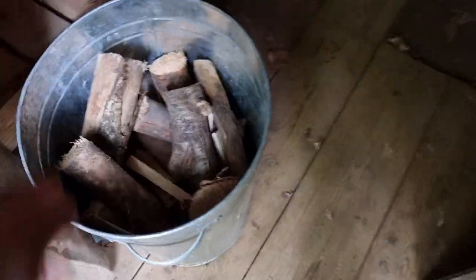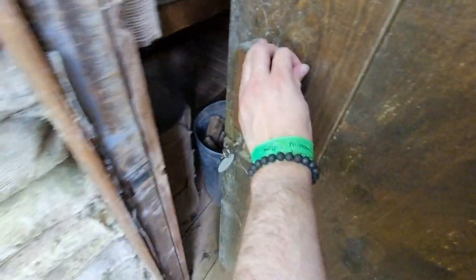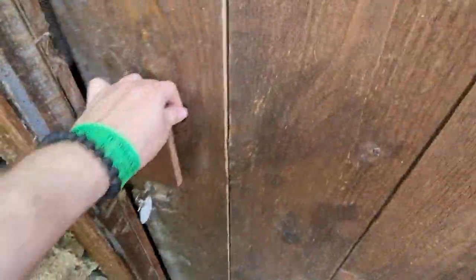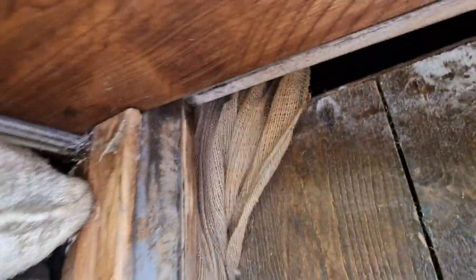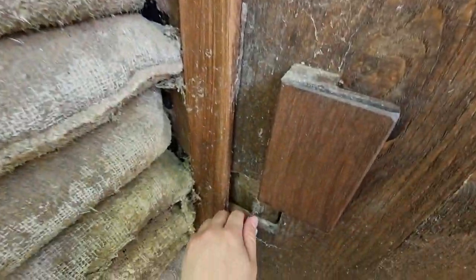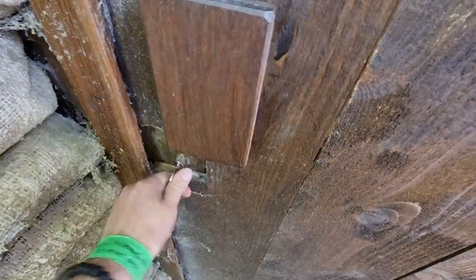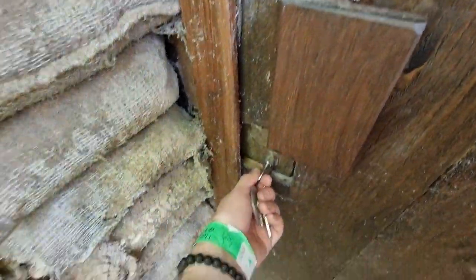I was given the key to this place, and the door doesn't close. There we go. I was given the key to this place, and now I shall... Oh God. There we go. I shall lock it up. Okay, I think I need two hands for this.